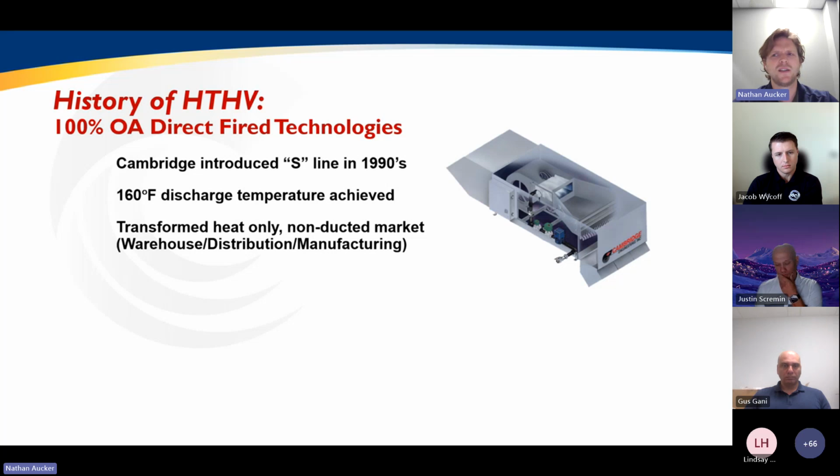And what they saw is these large open spaces were primarily being heated with unit heaters or small terminal heating systems. And these were strung along the perimeter of the building with large gas connections, maybe numerous gas connections, many pieces of equipment, additional connections, and limited or even no ventilation systems.